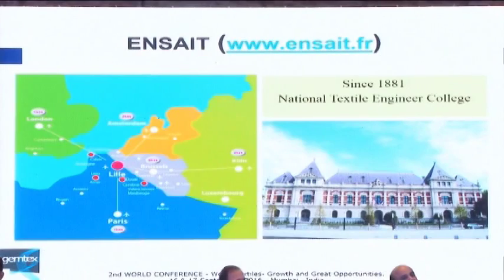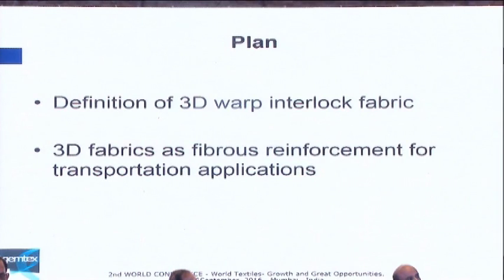Sorry for that. So what I would like to say is that we are talking about 3D warp interlock. Just a few slides about where we are. We are located in the north of France, close to Paris, Brussels, London, Amsterdam, and so on. This is a view of the main entrance of our institute, so you are warmly welcome to see us. It will be a pleasure. I'm a professor in this textile engineering school that has a very long past, and we are also doing research. All the research activities are available on the website, so please do not hesitate to have a look at that. The plan of my talk is first to be sure that I give you the right definition of 3D warp interlock fabric, and secondly, we will speak about the applications of that kind of structure.